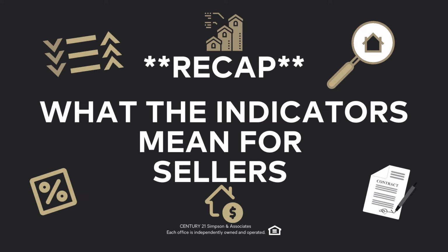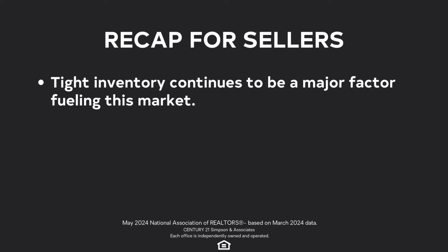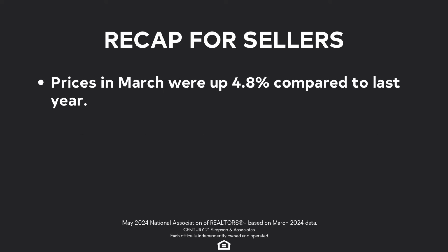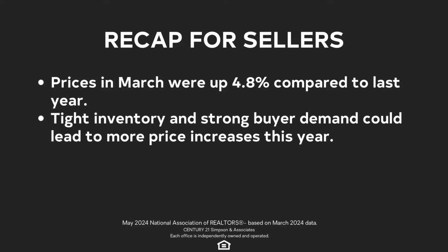Let's recap what sellers need to know and summarize some actionable insights for anyone considering selling their home. Tight inventory continues to be a major factor fueling this market. With 1.1 million properties and 3.2 months of listings, the market continues to strongly favor sellers. Prices in March were up 4.8% compared to last year. Tight inventory and strong buyer demand could lead to more price increases this year.